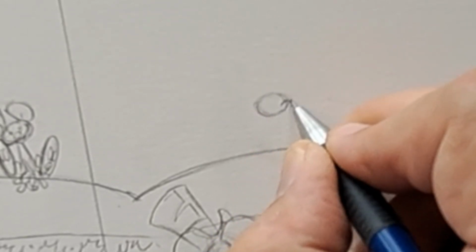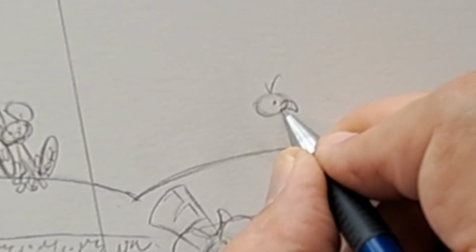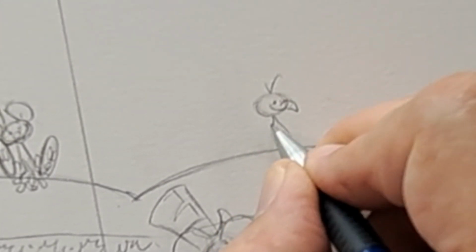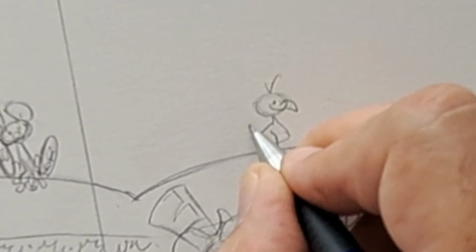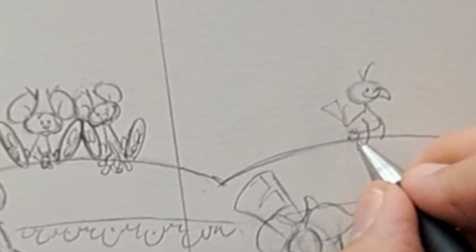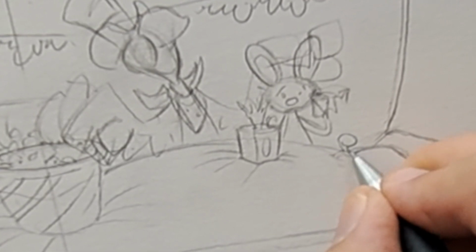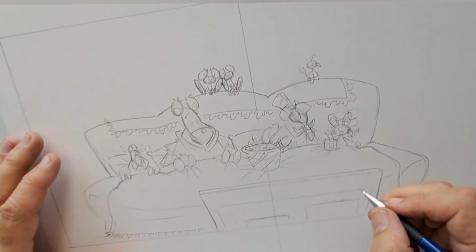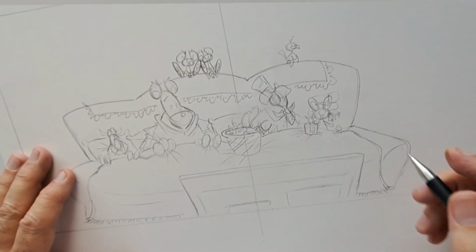Let's not forget the bird. And as always, somewhere you've got to find the worm. Right, that's them all. This is it. I've done it. I've completed yet another picture.